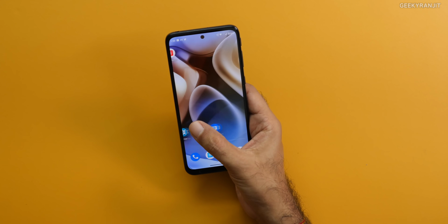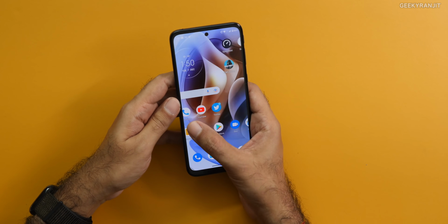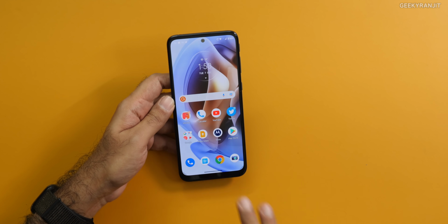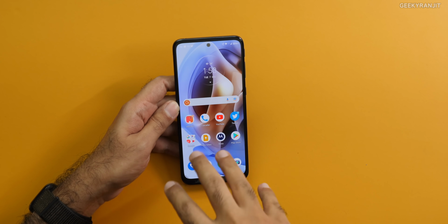But to keep the cost in check, this is a regular 60 Hz screen, not 90 or 120 Hz. That is something you've got to note. But still, I would say a very good quality screen, and because it's an AMOLED screen, watching videos on this one was a very good experience.